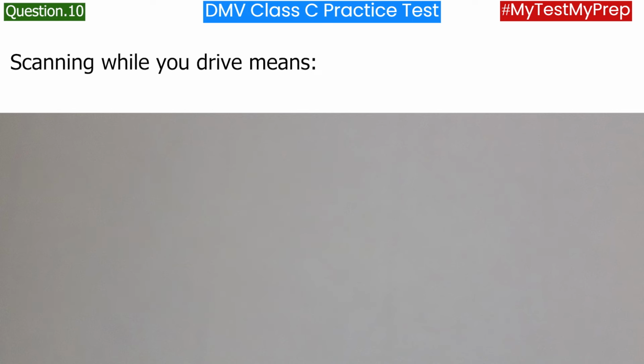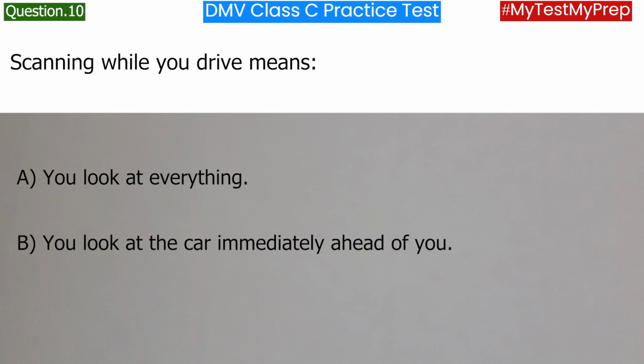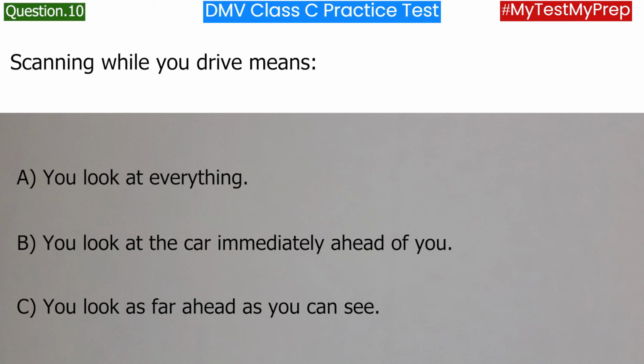Scanning while you drive means A. You look at everything. B. You look at the car immediately ahead of you. C. You look as far ahead as you can see. Answer. A. You look at everything.